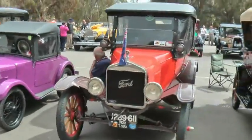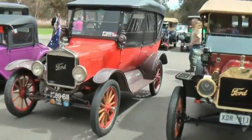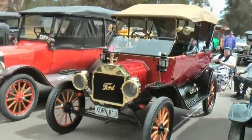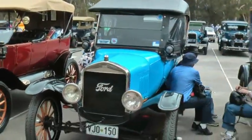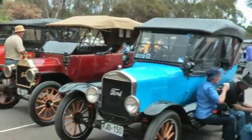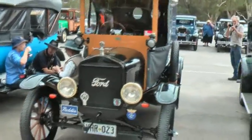Model Ford, 1922, and another T model Ford. And another T model Ford. See a slight difference in the radiator shell on those two. And the T model Ford.